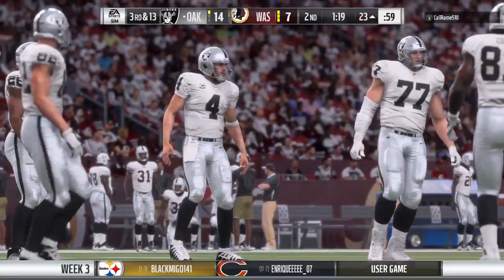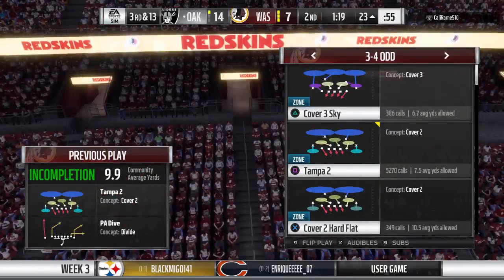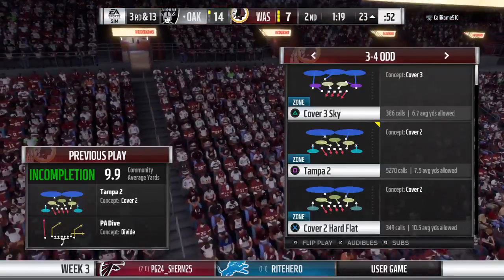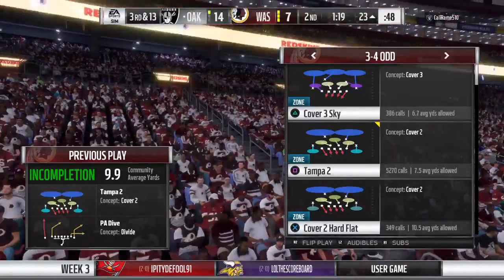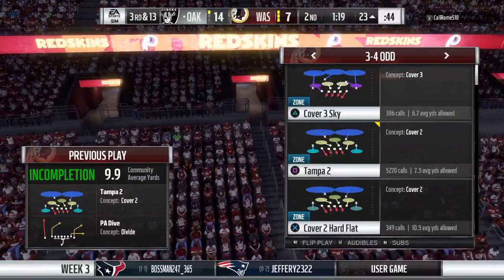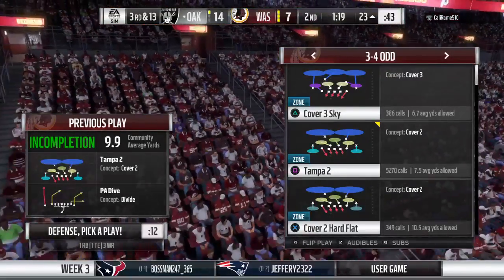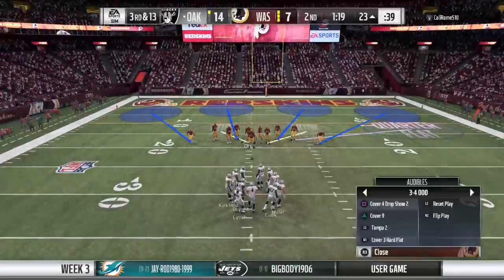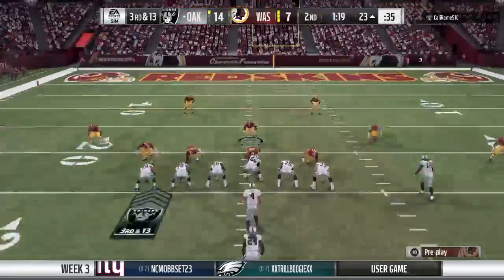And now maybe they want some extra time to talk about this 3rd and long play as we'll get a timeout. As they'll talk it over here before what will be an important 3rd down. The Raiders on 3rd down. They've been okay, 2 for 3 thus far. This is going to be 3rd and 13.